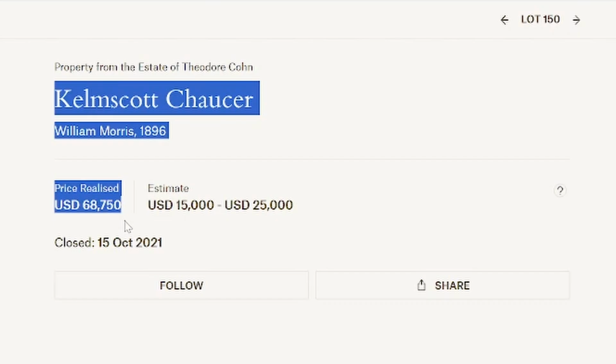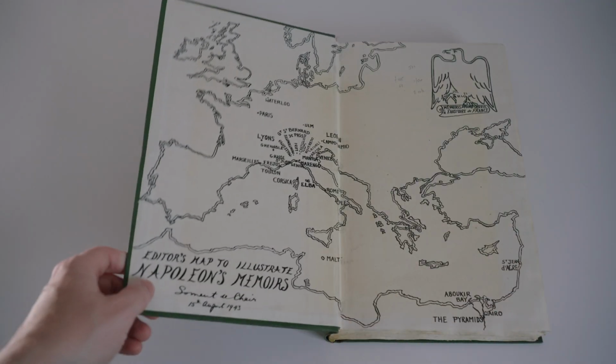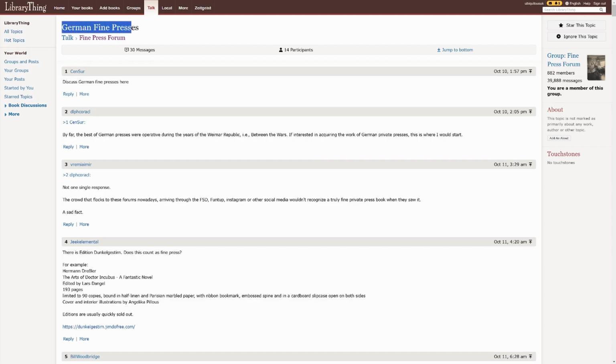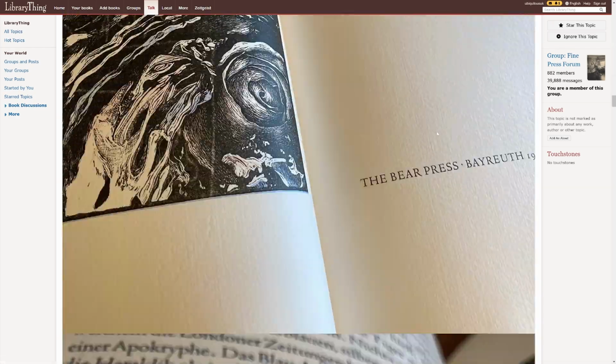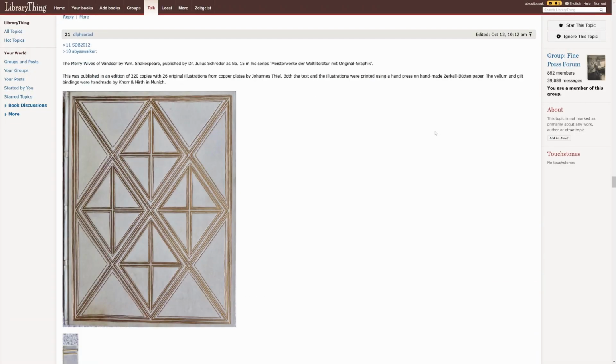up into 5 figures. The movement started here in the UK, but there was also a flourishing of private presses elsewhere. For example, Weimar Germany had its own great presses, such as the Cranach Press and the Bremer Presse. Meanwhile, in the US, the Grabhorn Press was getting established in San Francisco. If you're interested in this more global perspective on private presses, I again recommend going to LibraryThing and visiting the Fine Press Forum, where there are experts on the full gamut of what is out there.